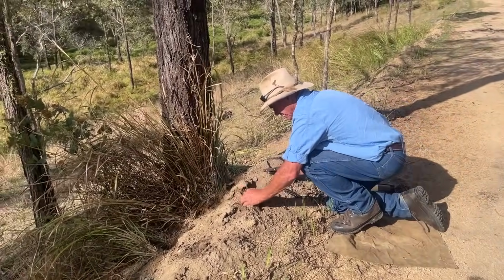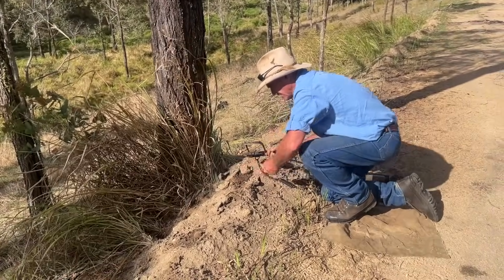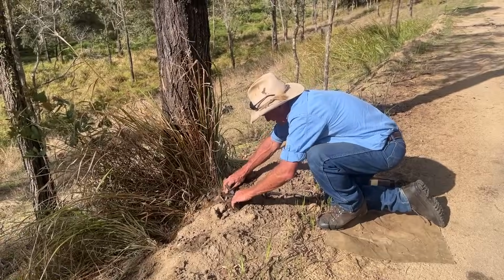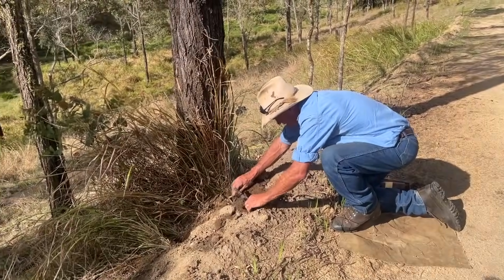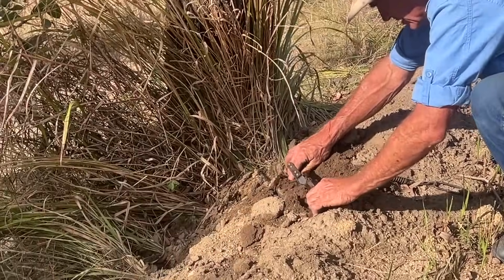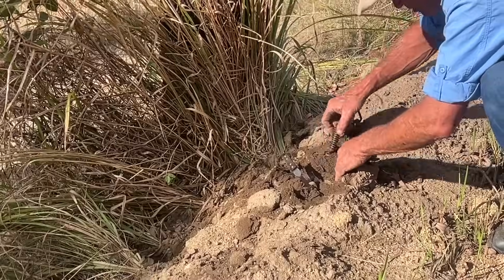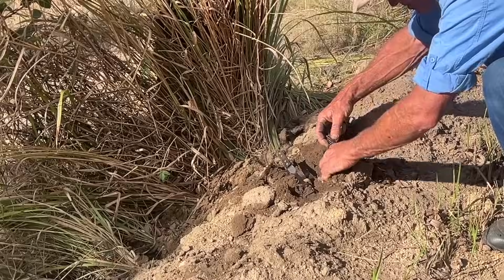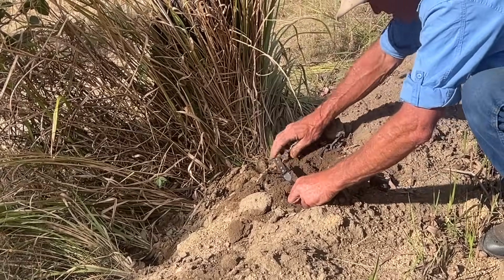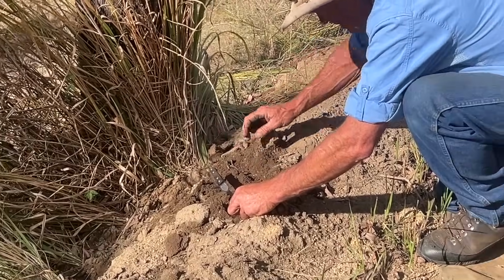Right, I might leave that as close as I can. Like that. I'll just try and ease that in. A bit of an angle, but I might just ease it in there like that. Put that spring in under. There.